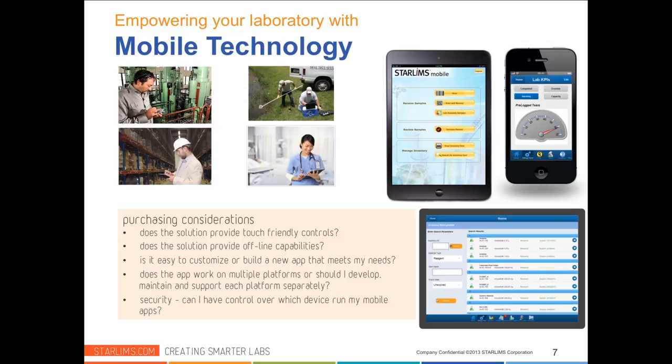You want to consider whether it's easy to customize or build new apps that meet your needs. Is the process of building them very expensive? Do you need to build and maintain them for multiple platforms? Security: can I have control over which devices run my mobile apps? Okay, or do I just run a browser and access a web app that I don't have control over? So all of these elements you need to consider.